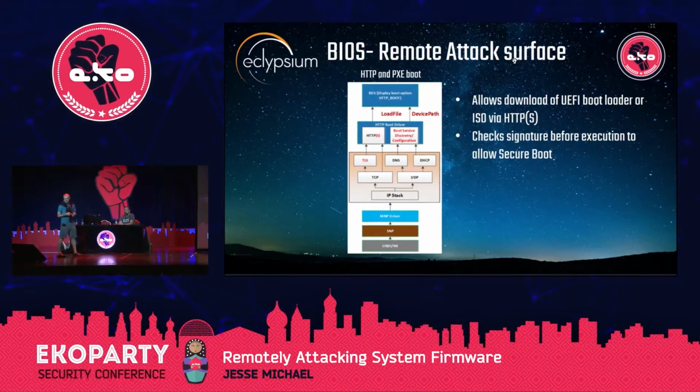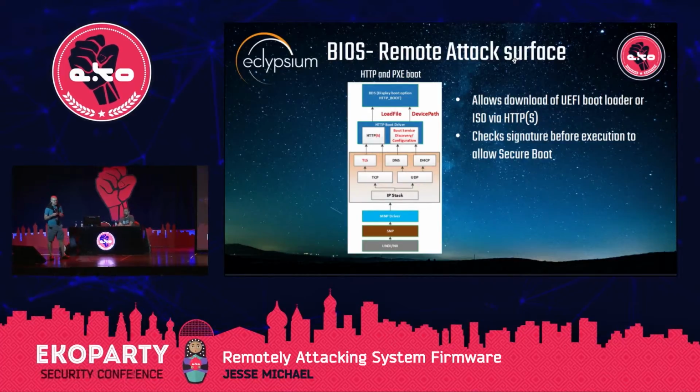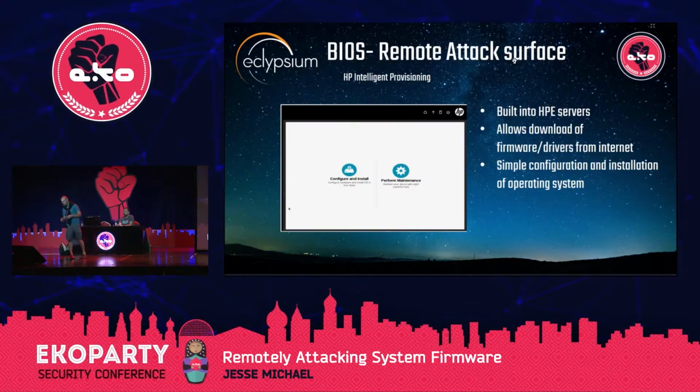And as I already mentioned a little bit, some of the BIOS implemented PXE functionality, which could be done differently depending on the architecture. If it's running from an external device, it could be done from an option ROM. It could be done as an internal driver. But these capabilities exist. You can boot the system from HTTP or from TFTP. You can boot the operating system from there, which also gives the attacker a good level of privileges.